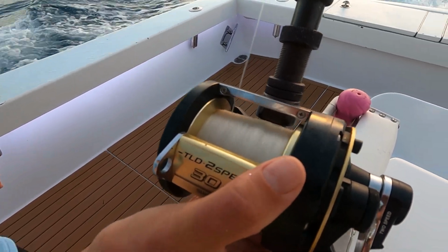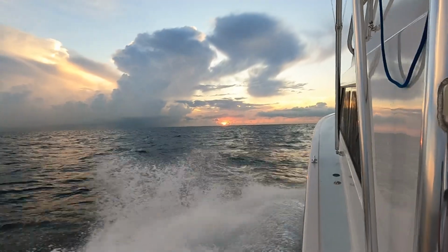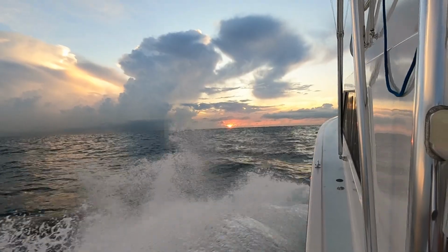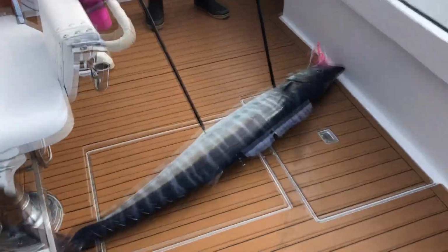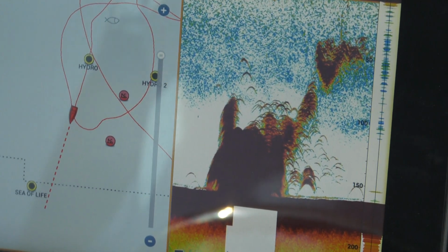Are you fishing different depths as well? Yeah, so a couple things about depth. What's interesting about it, we were out here yesterday. We caught 3 wahoos. We caught one in 190 feet of water. We caught one out in 400 feet of water. They're kind of mixed out. Some days you find them, they're right on the edge.